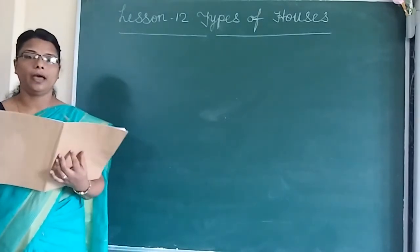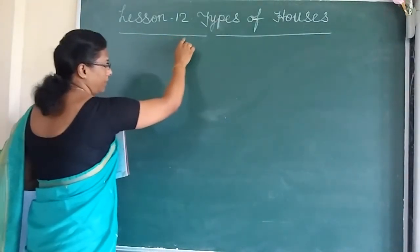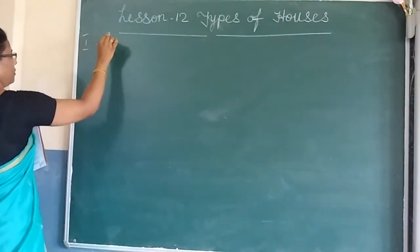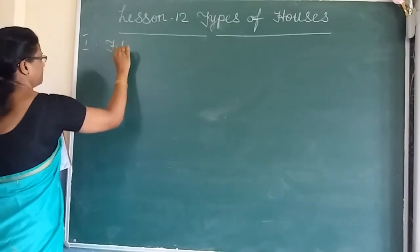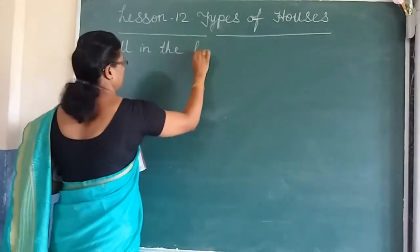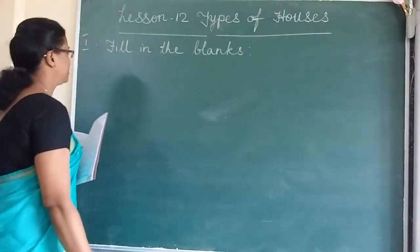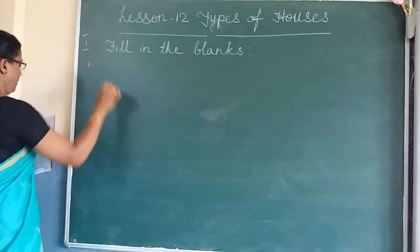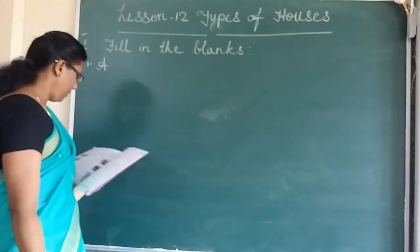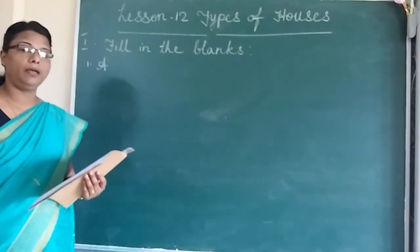Now take your copy and write, fill in the blanks. Write lesson 12, types of houses. Sign the name, fill in the blanks. Question number 1. A dash is a house on wheels that can be towed by a vehicle.